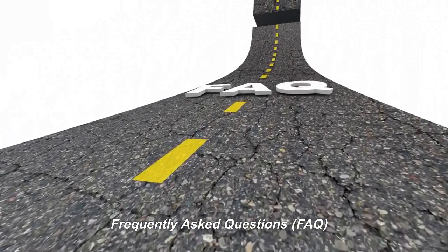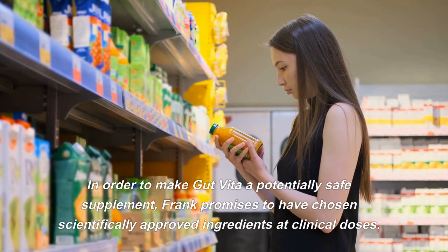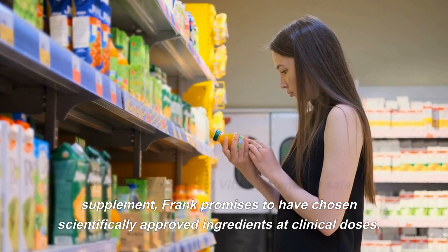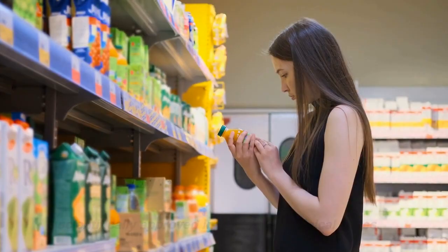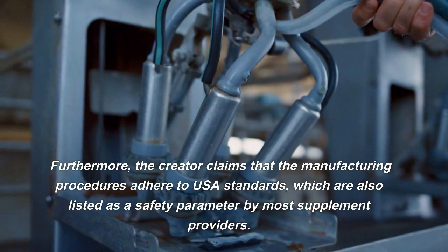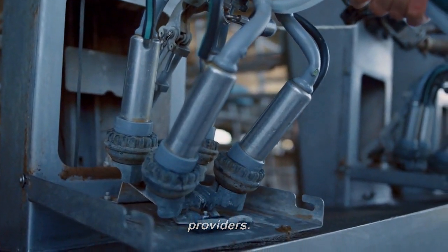Frequently asked questions, FAQ. Is Gut Vita safe? In order to make Gut Vita a potentially safe supplement, Frank promises to have chosen scientifically approved ingredients at clinical doses. Furthermore, the creator claims that the manufacturing procedures adhere to USA standards, which are also listed as a safety parameter by most supplement providers.